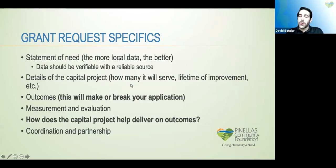After you tell your story, there's grant request specifics. You give a statement of need. So just what is the need for your services in the community? What data is available to show that your services are necessary? Details of the capital project: how many it'll serve annually, what the lifetime of it is, as well as if it increased operating costs. So let's say you're buying a van, and that van will need maintenance. How will you cover the maintenance of that van?